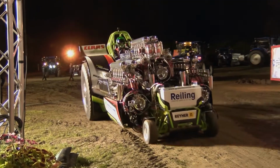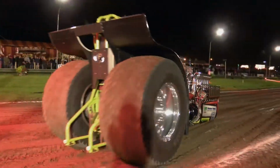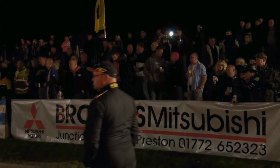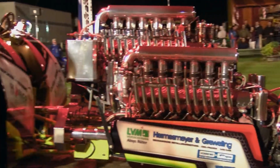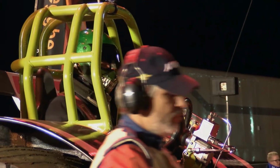And next out is the Green Fighter from Germany, powered by 3 V12 Allison engines and currently leading the points. So if they can beat that 82.73, they will clinch the championship for the year. What a beautiful machine.